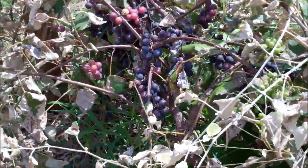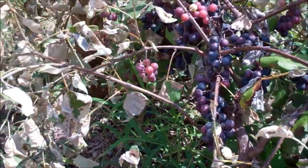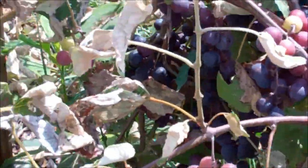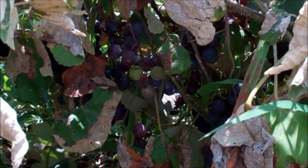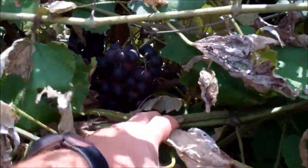It's a little windy, so bear with me, but we are going to pick grapes today, and we're going to make some jelly. I want you to look at that. That is a lot of grapes. Now, these are Champanel grapes. A bunch of them underneath there. There's a big bunch of grapes there. Clusters and clusters and clusters of grapes.